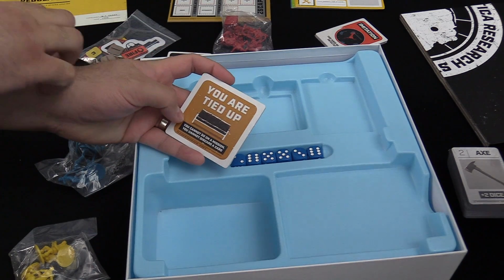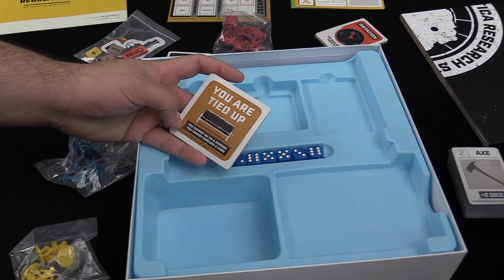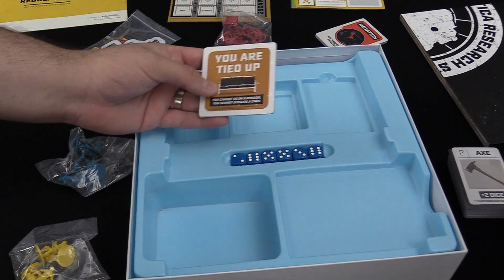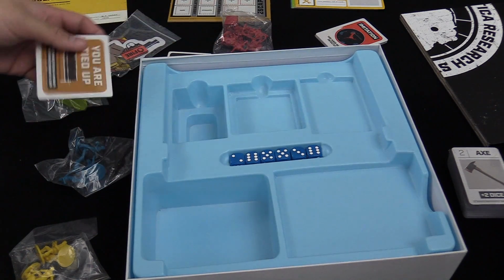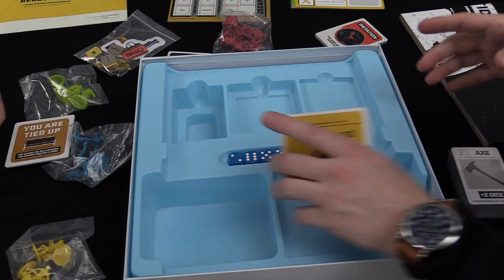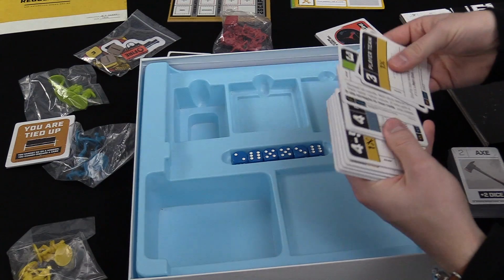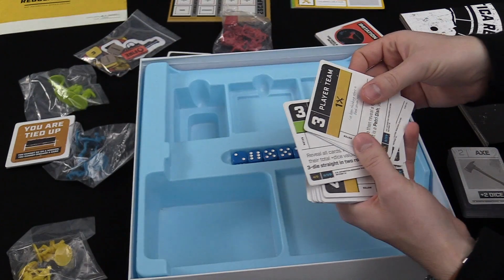These are also like status cards in a way too, because like if you are tied up, you can't go on a mission, you can't discard a card. Yeah. So if you suspect somebody's the thing, you can tie them up real quick, but that only lasts 1 round too. Yeah. So these are the turn order cards, but also we have the mission log missions.